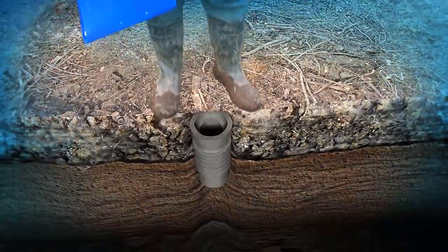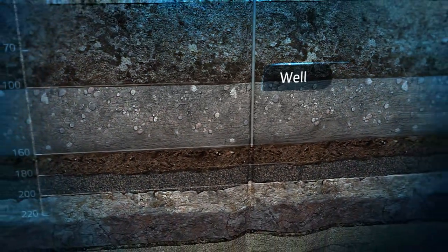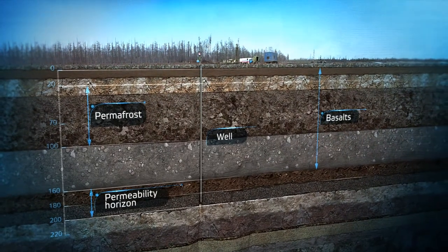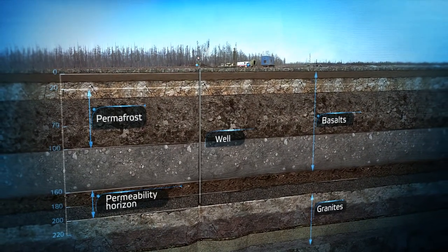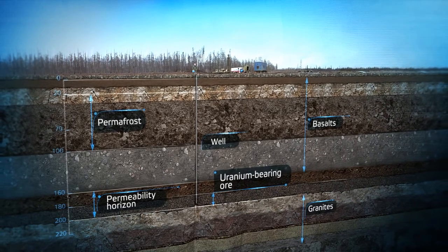Let us imagine that we are in a well. What is below our feet? Down to a depth of approximately 160 meters, there are basalts. There, at intervals of 20 to 100 meters, are frozen rocks. In other words, there is ice, but no water. Beneath the basalts are friable rocks, sands and clays. And there, in the lowest part of the section, lie the uranium ores.